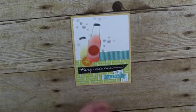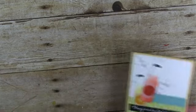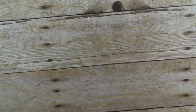Awesome. I like that you crushed it too. Orange crush. So that's the Labeler Alphabet set, and the congratulations comes from the Build a Bookcase. Excellent. Some of my go-to stamp sets for labeling.